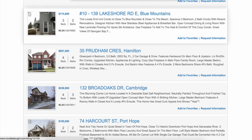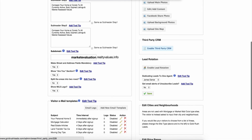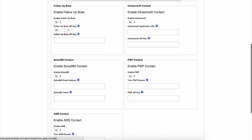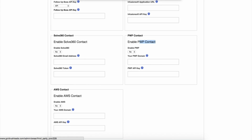This is so cool. And as I say back here in the management of all this, you can enable this with third-party CRMs. You can use all of the big real estate websites: Top Producer, Exact Contact, Follow Up Boss, Infusionsoft. You can enable Solve 360. Our Performance web page is another branded website in our system. You can sync them right into one page now. You don't have to have them on Gold Rush and your other branded page. And of course, we can always push them to our advanced website.